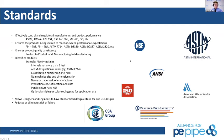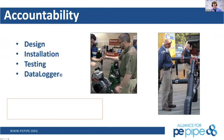We actually have a 50-minute session on this as well. So as far as accountability, if you're interested in using the product or are using it, what do we do to make sure that the product's going in the ground the way you want it to go? From a design standpoint, Alan, tell us a little bit about that engineer's package and some of the tools that are available for the design engineer.